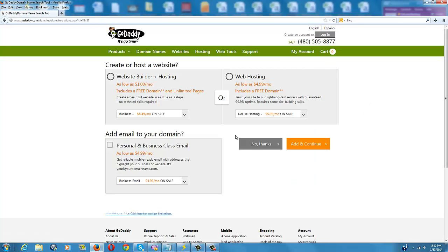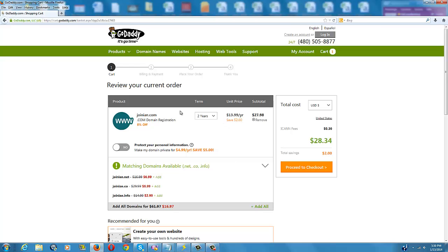Now GoDaddy is famous for trying to sell you other stuff that you don't need. You don't need any of this stuff, just click no thanks. Right here under term, you want to click on 1 year. Now currently it's showing that you owe $13.17.